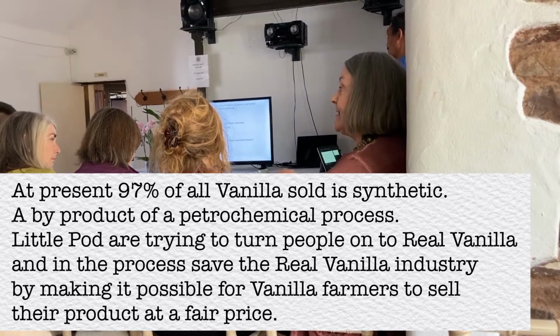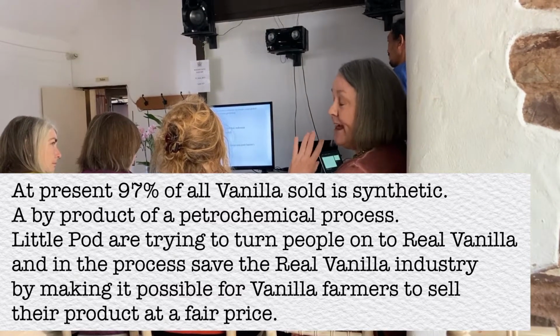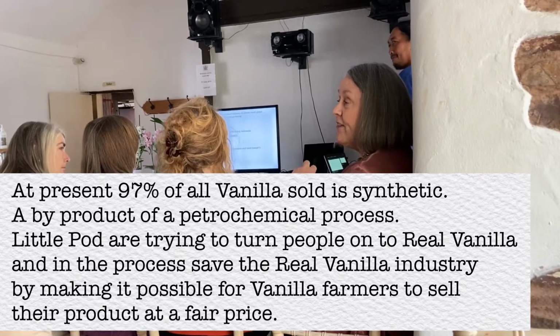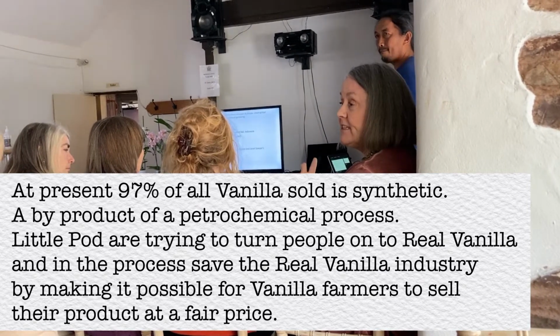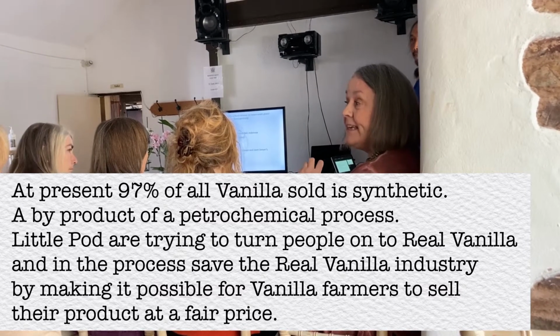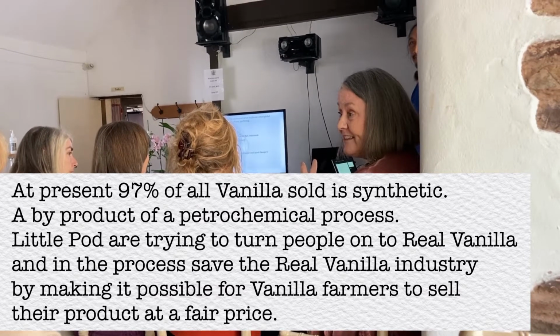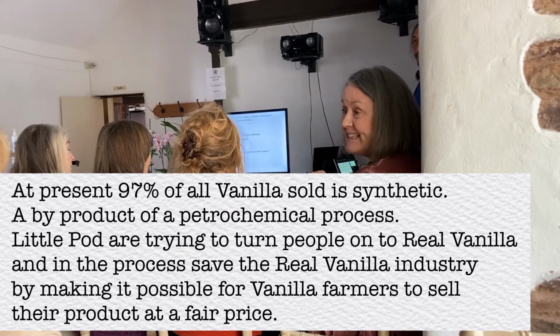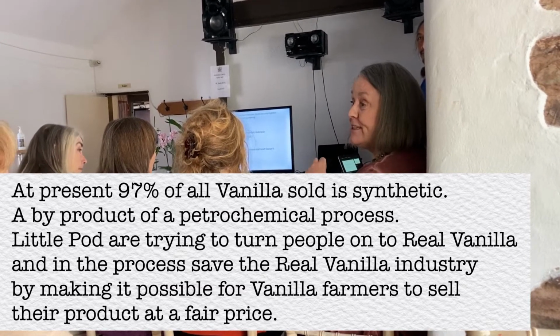But as Maddie said, some companies, I won't name them, but there's one company in Europe in 2016, they actually bought 40% of the vanilla crop that year in Madagascar. They didn't buy it to use it, they bought it to store, to stop other people from selling it, and also to promote their own vanillin, their artificial vanillin.